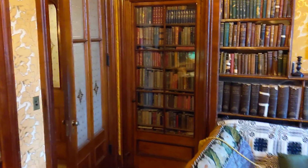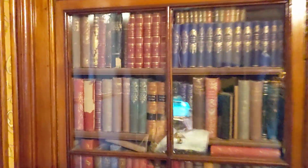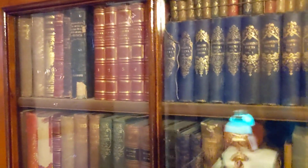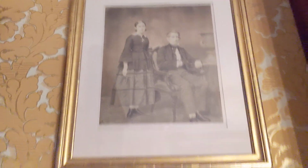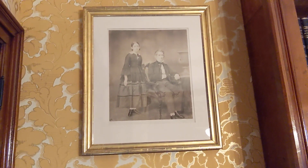Now, this library is going to be very special to our story here, and it's going to give us a lot of insight into what life was like during the 19th century for a young woman. Now, above, you'll see a photograph of William Henry Seward sitting down, and next to him is his teenage daughter, Fanny Seward. And this photograph marks an extremely important time in both of their lives.